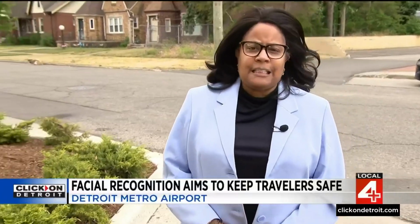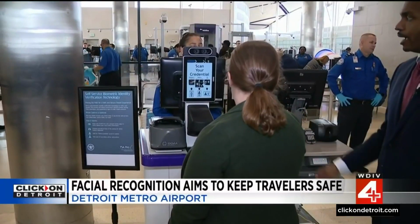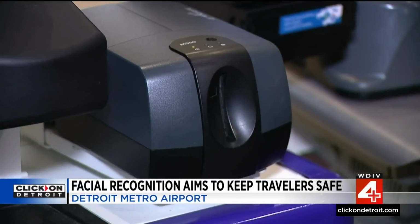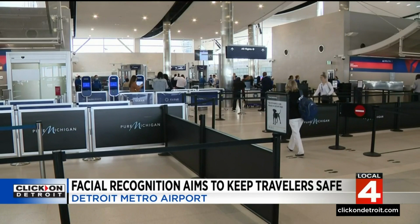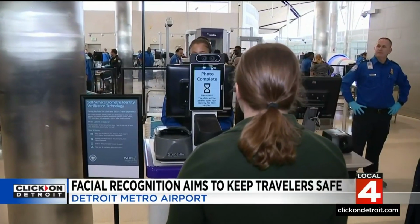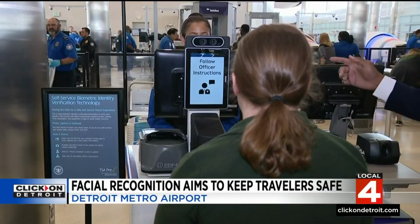Facial recognition technology, certainly not new technology, but certainly technology Metro Airport is using, it is saying and selling as a faster way to get through security checkpoints. Well, the passenger will insert their ID. Passengers at Metro Airport can now opt in for a faster trip through passenger screening. Photo will be taken. Photo's been taken.